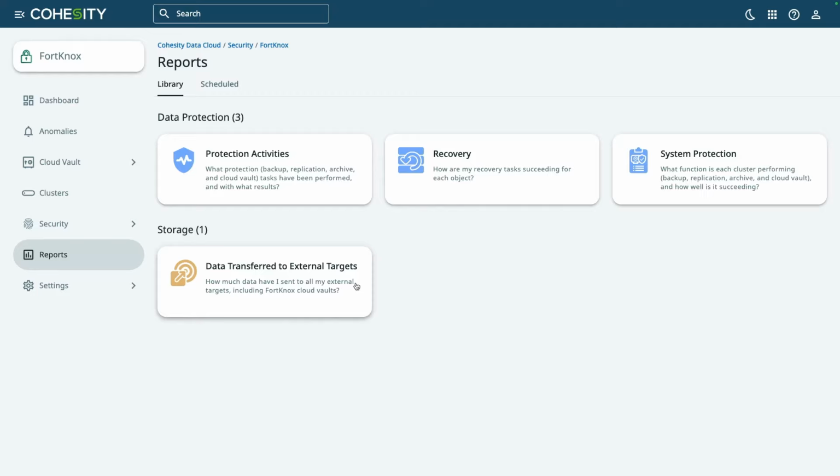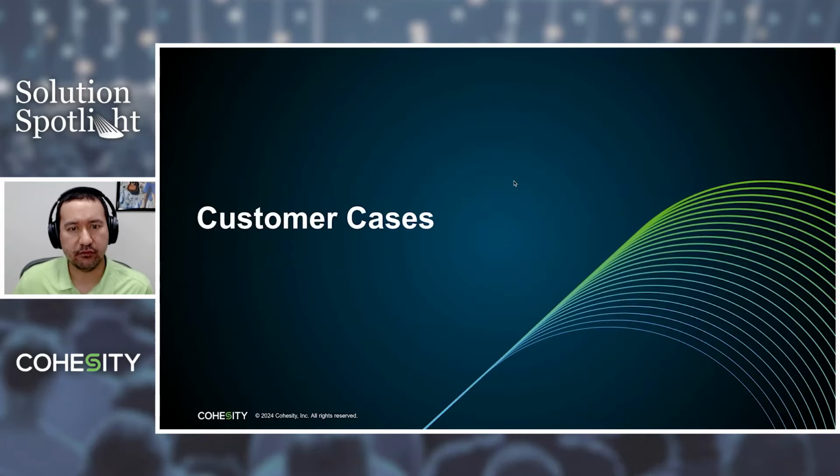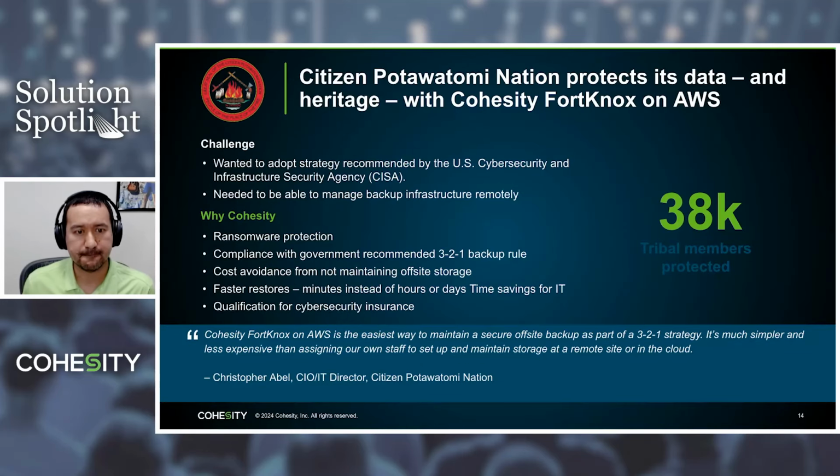So that concludes the demo. It gives you a very good overview of the solution, what it can do, and how quickly you can deploy it in your environment. So flipping back to my presentation, now that we've done the demo, use cases, right? What are customers saying and how are they using it out in the field? That's what we like to show potential customers for the solution.